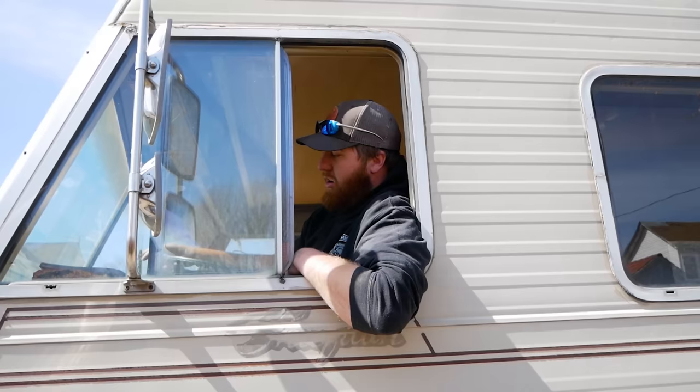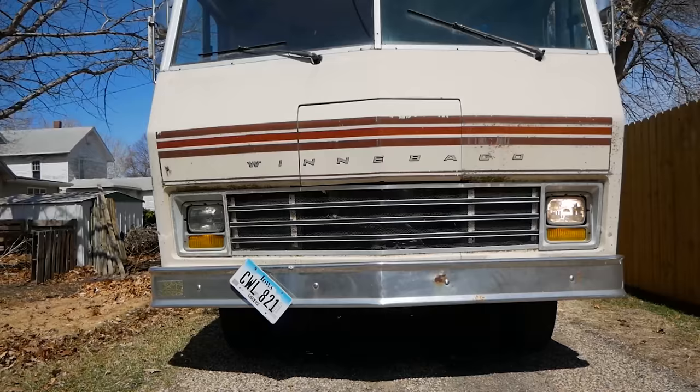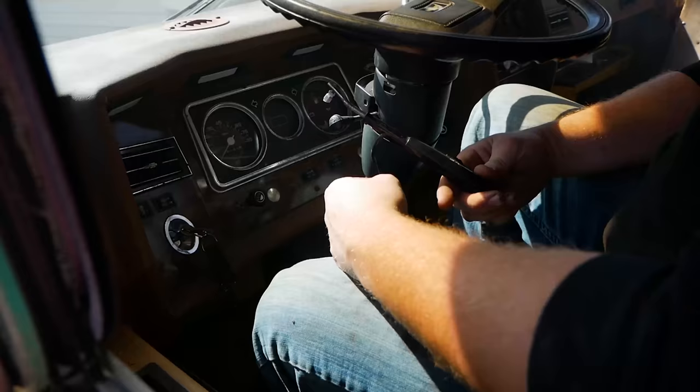What we got? You got one working light in the back. How about up front? You got that one works. It does weird shit with the blinkers. Yeah, it does. Well, here's my blinkers, so that's problematic. Well, if it wasn't broke before, it is now.